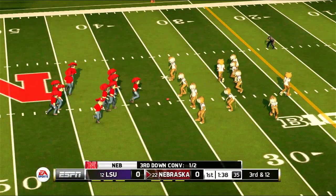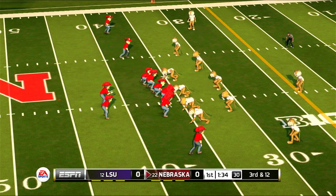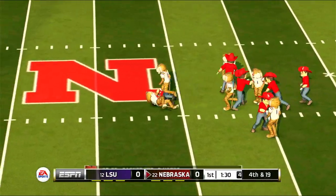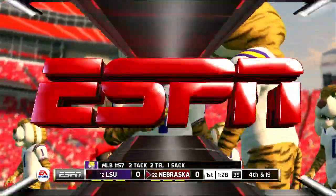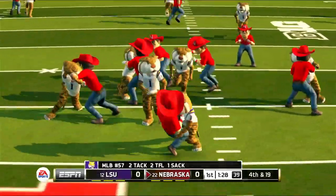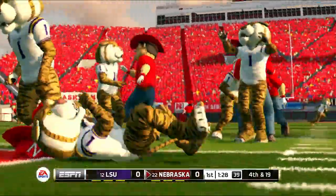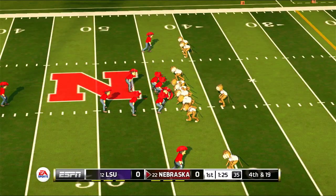Four down. Mike 57. Go! And they got it. Wow, that is a big hit on the quarterback. That's one of those, as an offensive lineman, when the film study starts to come around, you're going to kind of sink in your chair and just hope they don't call you out, because you're going to get embarrassed on Monday on that one. After the sack, it's now fourth and long.